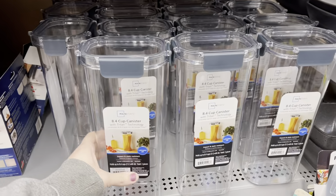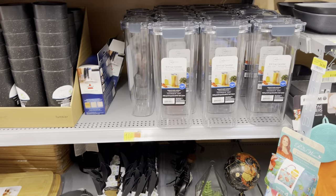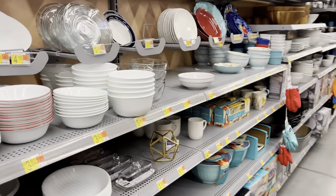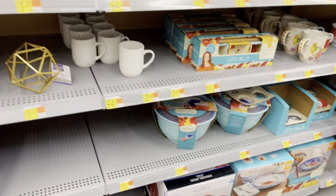You should see my storage unit. It is full of like different organization canisters. I think Taylor might kill me if I buy more, but I can't help it. I see TikTok videos and then I feel inspired. I don't see anything new here. I don't think so. More Pioneer Woman stuff.